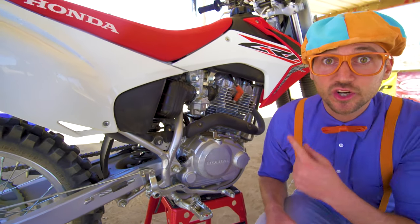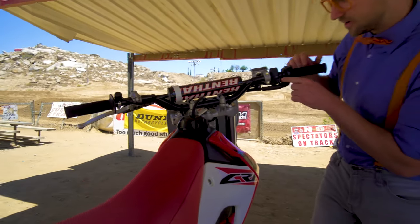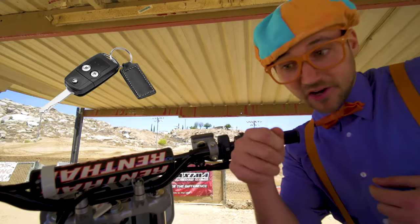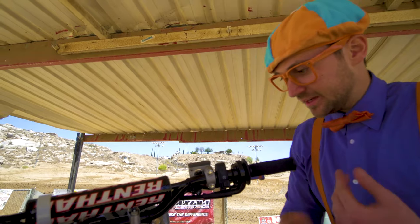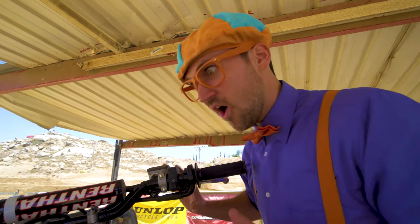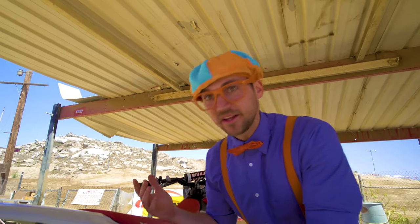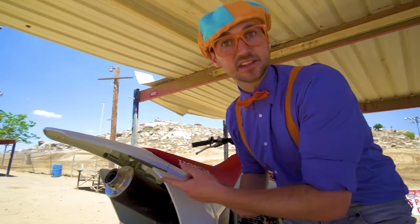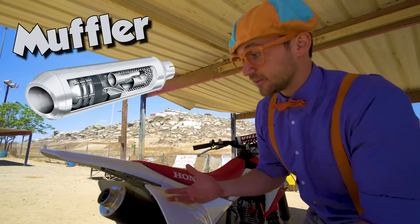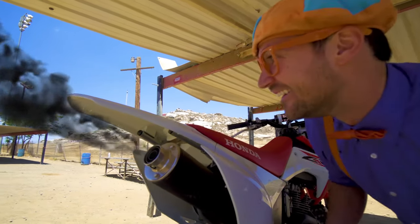Hey, we should turn on the motorcycle. All right, okay, check this out. This is the start button. It's kind of like the key in a car. But you have no key. You just push the button. Listen. Whoa. Yeah. Whoa, do you hear that? A lot of the sound of the motorcycle comes from the muffler. And the muffler is where all of the exhaust comes from.